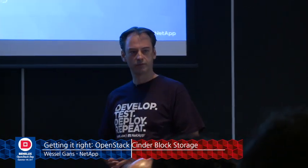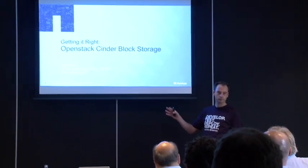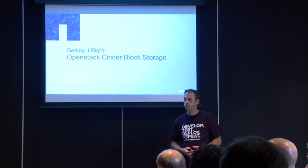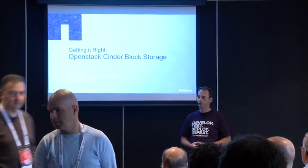Since we have a limited amount of time, I assume all of you know around OpenStack and are familiar with it, so I'll focus more on the technical aspects around SolidFire and the integration with OpenStack. But before I do that, I would like to briefly have an overview of our portfolio, then go into a little around Cinder, and then I would like to demonstrate how the integration between OpenStack and our platform would function.